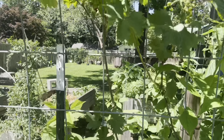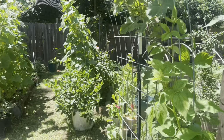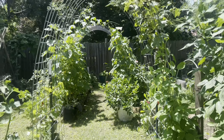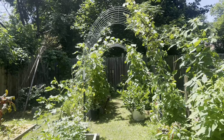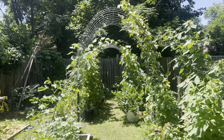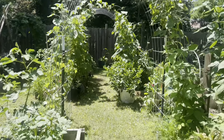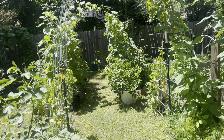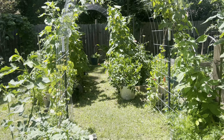So this side of the grape trellis. Now the grape trellis is just not doing what it's supposed to be doing. It's supposed to be covered like back there with the cucumbers, but we ran into some issues. Last year it covered. I did have a smaller arch here, but it's still covered. I don't even think this would cover the smaller arch.